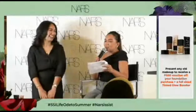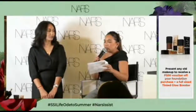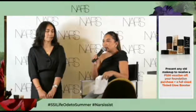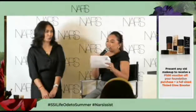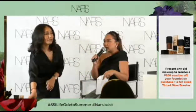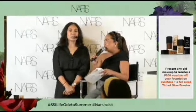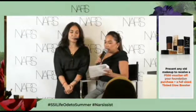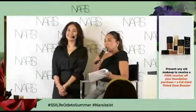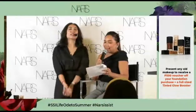So all you need to do is present any old makeup to receive a 500 voucher on your foundation purchase, plus a free full-size tinted glow booster. OMG, you get a full-size tinted glow booster for free. That is so amazing. I actually love the tinted glow booster. It's an underrated product. You could use it if you want to look glowing. It's perfect also for those with dry skin. I love that complexion enhancer. You get it for free if you present your old makeup, plus the 500 voucher if you buy a foundation. The store is right there. I'll see you then.